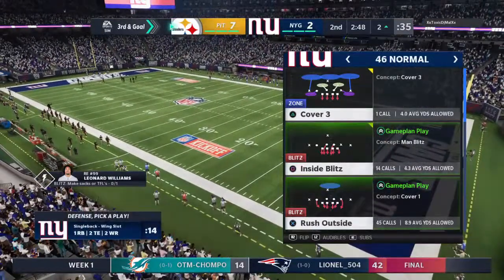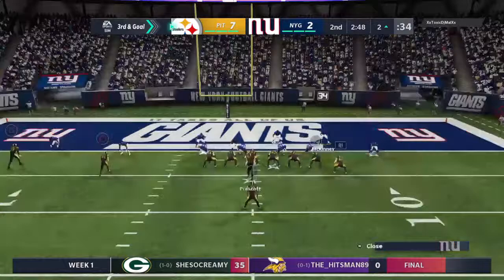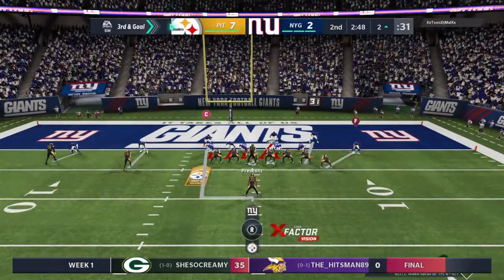When you run into slant, timing is everything, and against that man coverage, there was no space available, and incompletion as a result.